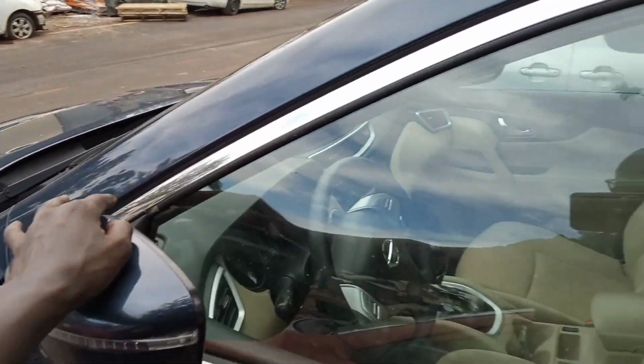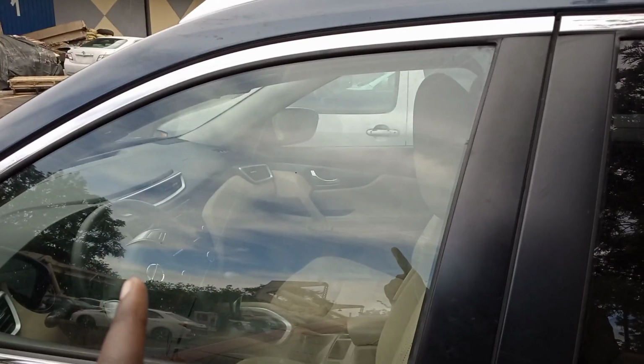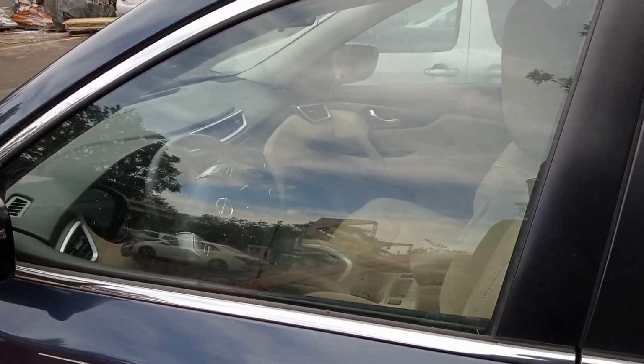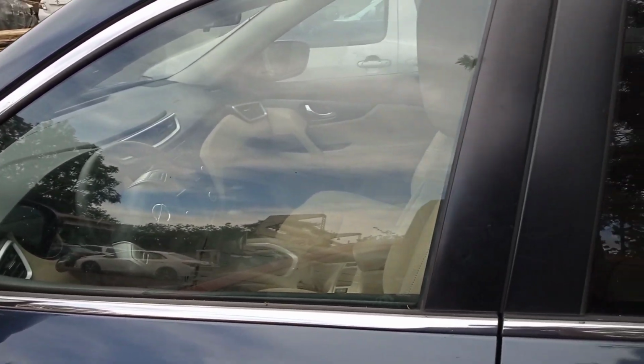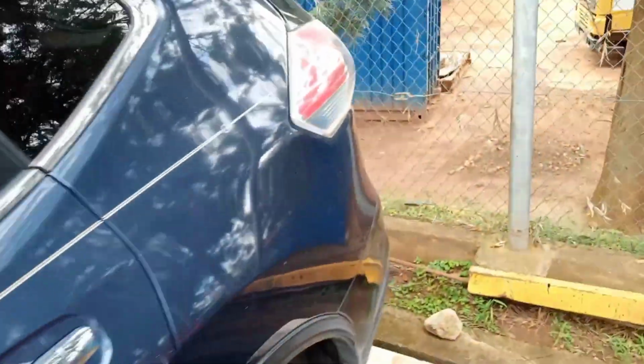Look at this chrome line running all over the windows right there. I think that's pretty stylish. This tinted back window, the front one is not tinted. I'm starting to wish I had this car. But I don't, you know.